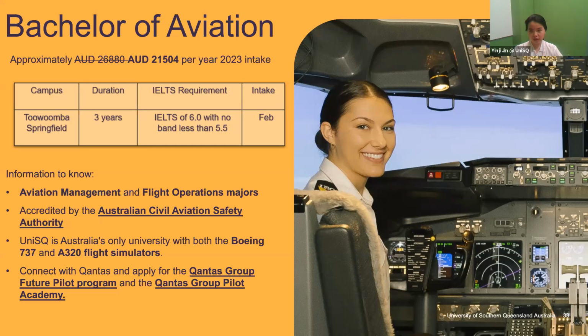Bachelor of Aviation has 2 majors. One is aviation management, the other one is flight operation. Aviation management is closer to business, so students who graduate from aviation management will be working at the airport as ground staff or for airlines. But flight operation is the program to train professional pilots.